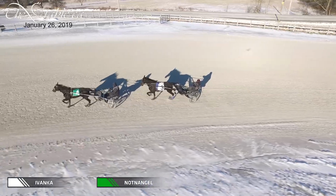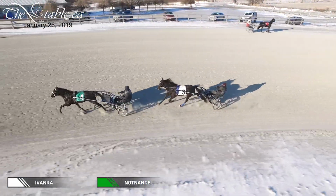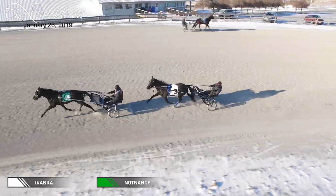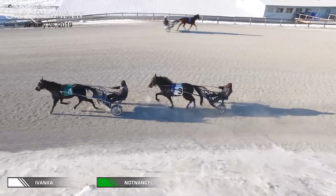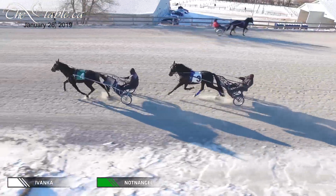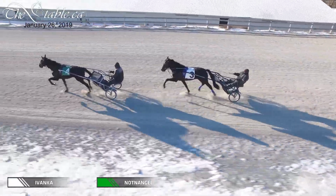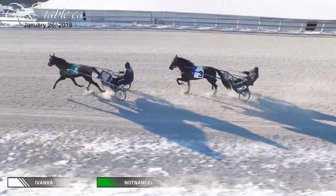She has a set of flip-flops on up front. As you can see, if you look closely, there is quite a cushion on the track these days. You can see the dirt coming off when they strike the ground. There's a good 1.5 to 2 inches of cushion on this track that wasn't there before. And what you'll find is a lot of these trotters that wear those flip-flops, and for those of you that don't know that, it's literally as it sounds.